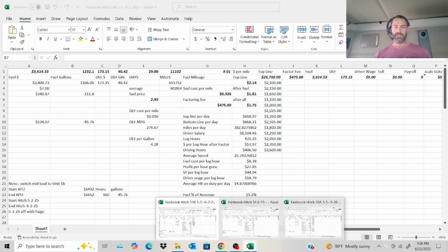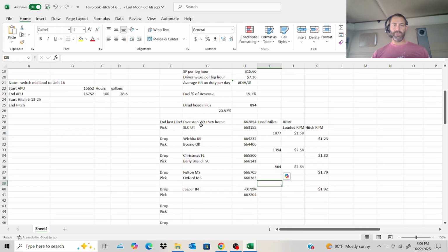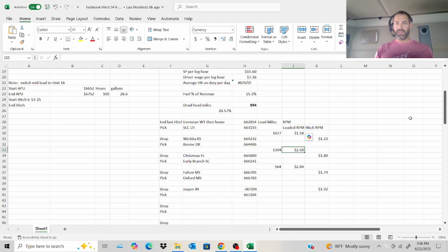and we can look at the hitch I'm on currently that isn't completed. This is an incomplete hitch, but this is what I've done so far. And this is pretty depressing on the rate per mile, but it's because we haven't completed it yet. So again, if you look down here at the rate, we left the house for $1.58, then we got $2.58, going down to Florida with 3 stops. And then we're currently on this load right now for 284.